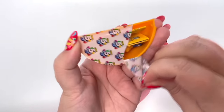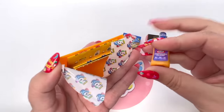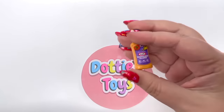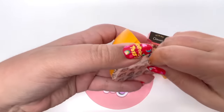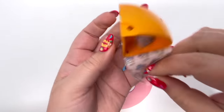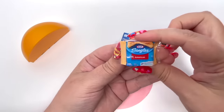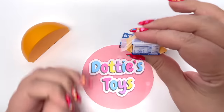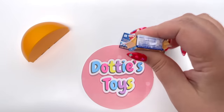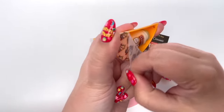Ooh, what's this? Oh, looks like we have some dressing, and we have the Kraft Thousand Island. Very, very light, whatever it is, and oh my goodness, is this the cheese? It's the cheese! We have the Kraft Singles. And I like how squishy it is. And here is our very last slice from Mini Brands Series 2.